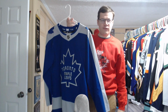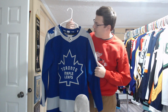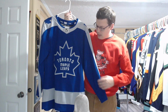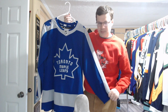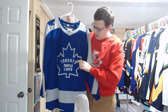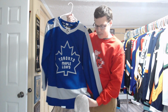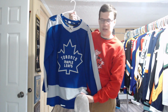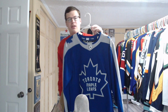Fitting with the gray theme, we've got the Toronto Maple Leafs Reverse Retro 1.0. So they have 1970 on here. They kind of took a few different aspects. They've got some striping, I think, from sometime in the 70s they used this. This is like their 60s logo. And then the silver kind of from their centennial or 75th anniversary jersey as well. Or maybe centennial, I'm not sure. Either way, I really just wasn't a big fan of this one.